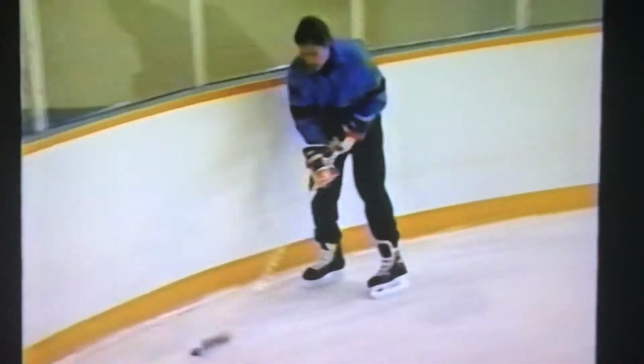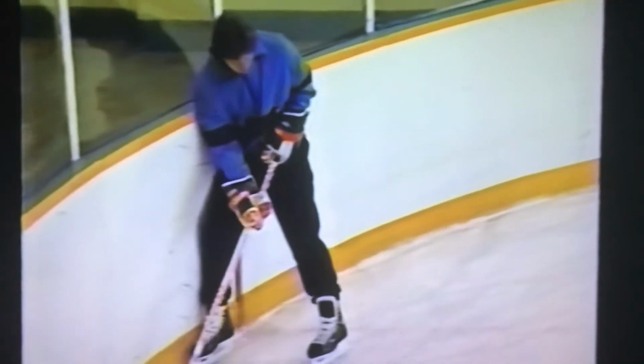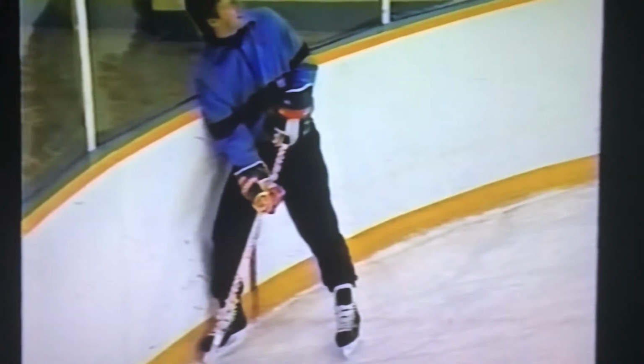When you know you're going to get hit, when you've run out of room, you don't want to go face first into the boards. Make sure that you turn, you take the hit with your shoulder and with your leg to absorb the shock as much as possible. Another action: don't let yourself be ridden off face first into the boards. Turn and absorb the check with your shoulder and your leg. Just let yourself be taken out, but keep 2 hands on your stick.